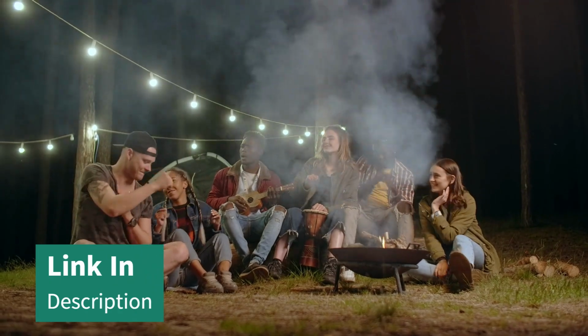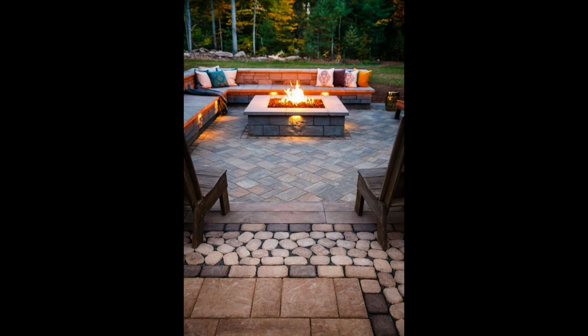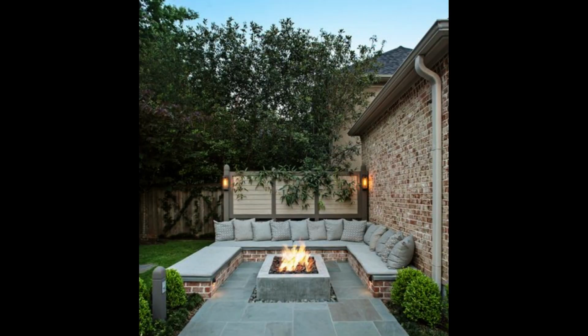If you want to go a bit more expensive, you can go the hardscape route and have one completely built into the ground surrounded by beautiful pavers like these. The choice is yours and the possibilities are endless.